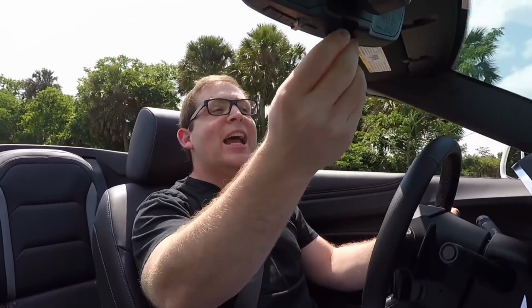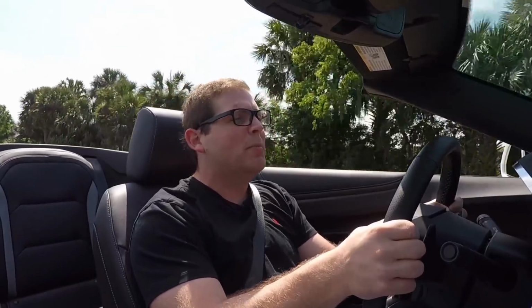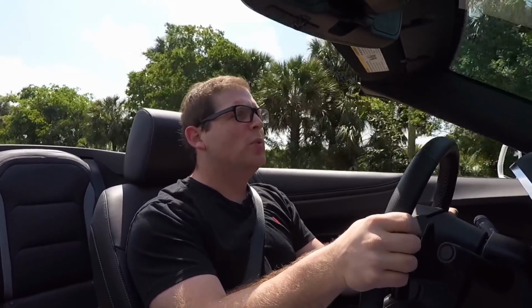But it does help when the roof is up, because my God, the blind spots on this car are simply insane. But when you're driving it normally and not being an idiot, it's pretty comfortable. I guess over really rough pavement, you do feel that the suspension is a little stiff, but this is a sports car after all, so I'm not really gonna complain too much. It rides pretty good when you're just kind of carousing around town.